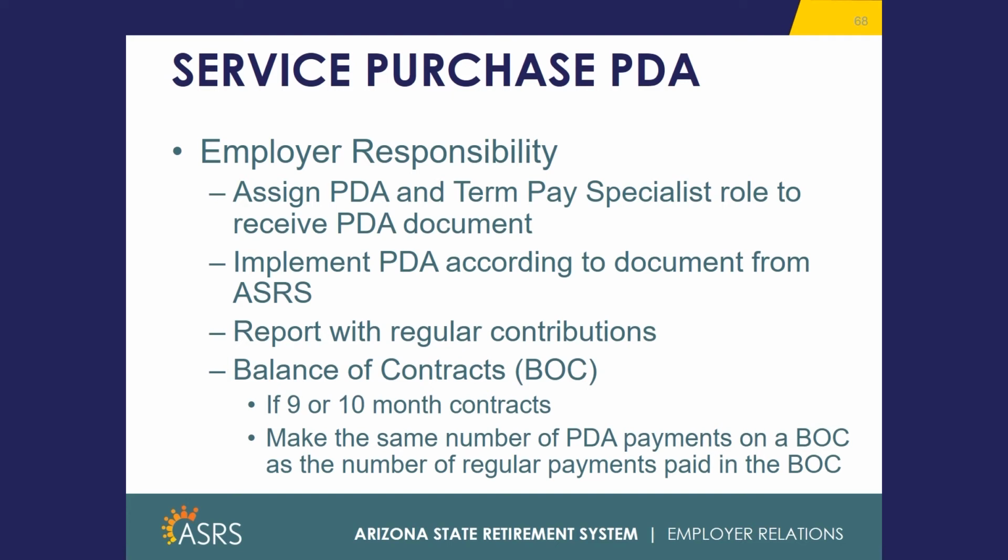You'll have to apply that PDA according to what the documents say, again, and maybe it'll state a certain dollar amount for so many payments. And you'll need to report that with the other regular contributions.